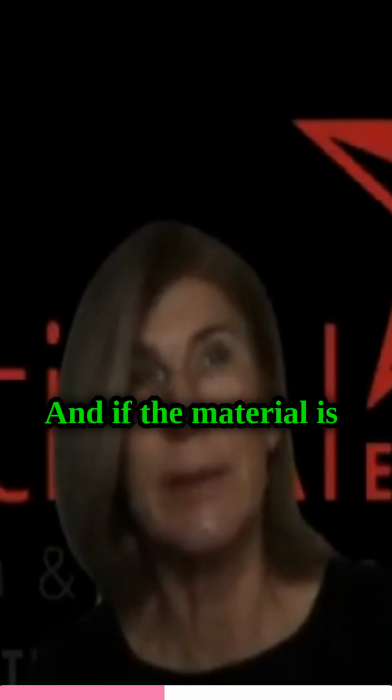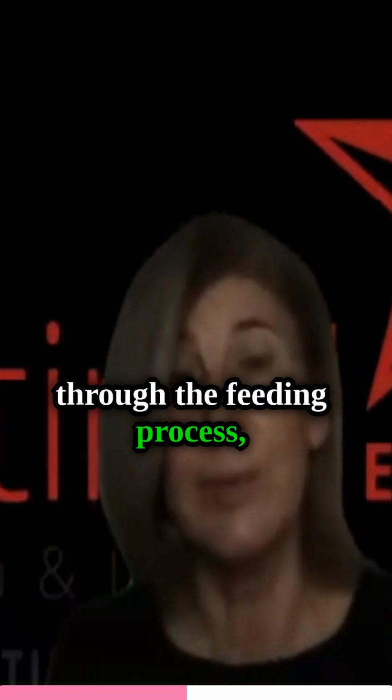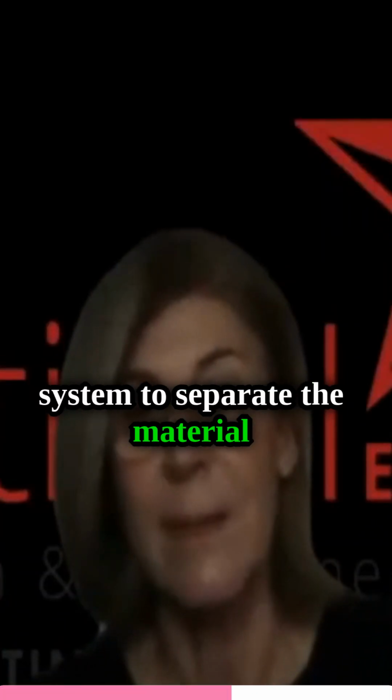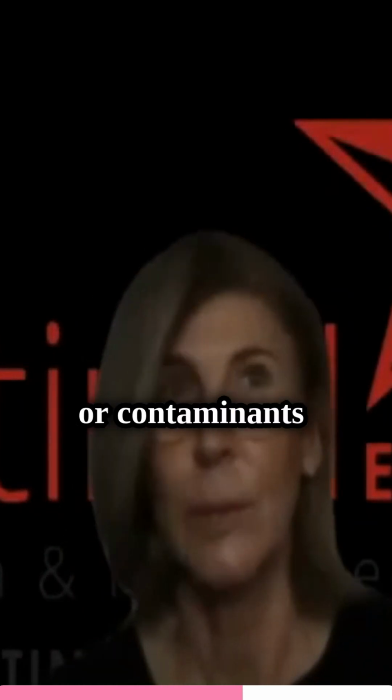And if the material is wet, we had one user in England where the material can be really bad. Through the feeding process, for example, it dries a little bit. And when it gets to the laser, we have no issues with any of the bad surfaces. So we are not afraid of that sort of thing. It's not an issue. Coating is not an issue for the system to separate the material, no matter if there are some coatings or contaminants or whatever.